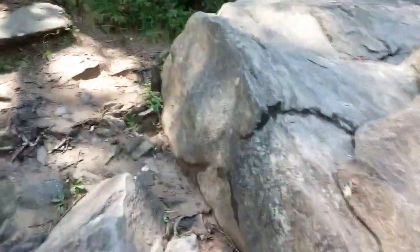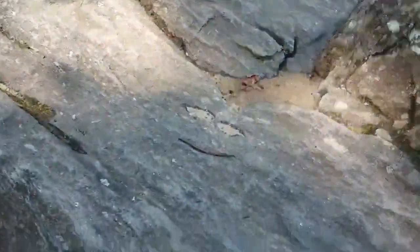Coming through this steep incline, this narrow walkway here. I'm going to climb up on this rock, this one right here. Let's see if we can do it. Okay.